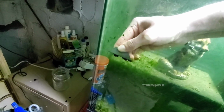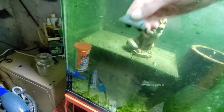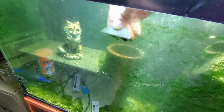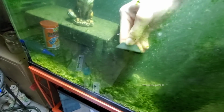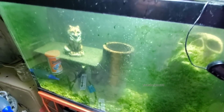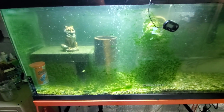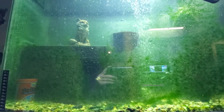Just want to stay away from the edges because that could damage the silicone. I'll do the rest as I'm doing a water change. But a razor blade works really good.